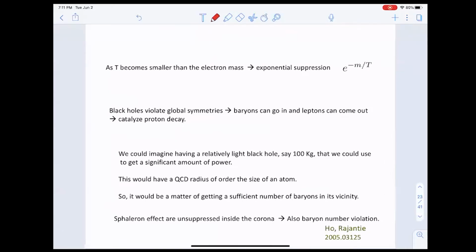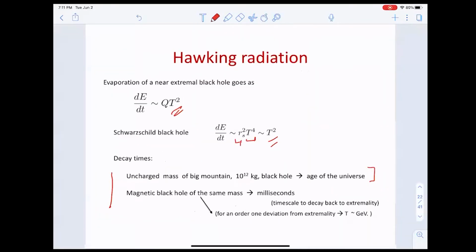Now, when T becomes smaller than the... Juan, I think I missed something there. What is the mass and charge of the magnetically charged black hole that you're comparing to the uncharged one?